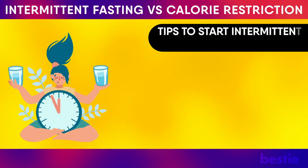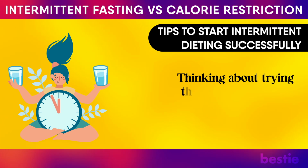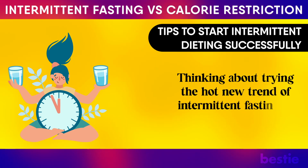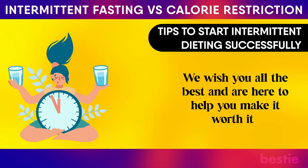Tips to start intermittent dieting successfully. Thinking about trying the hot new trend of intermittent fasting to burn excess fat? We wish you all the best and are here to help you make it worth it.